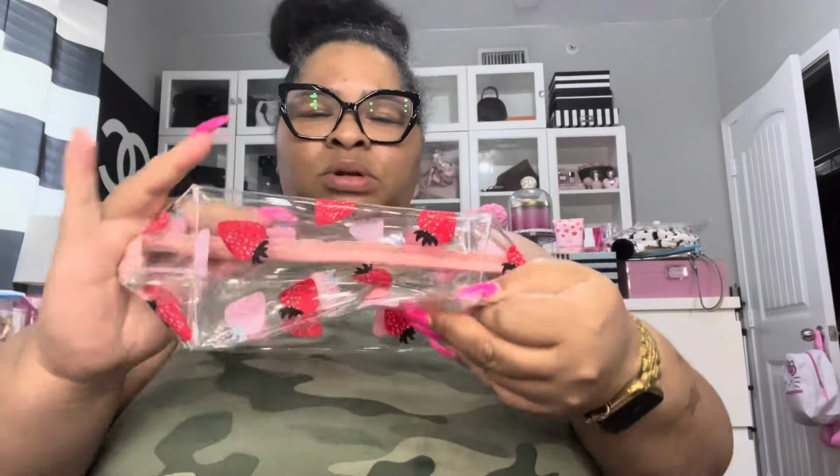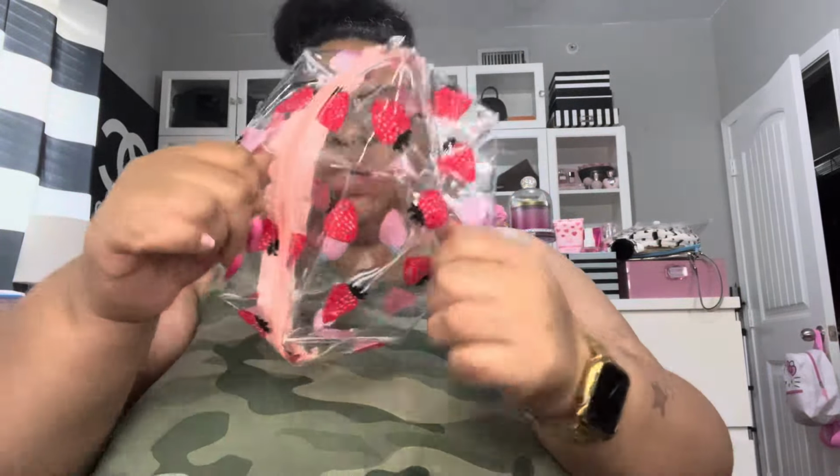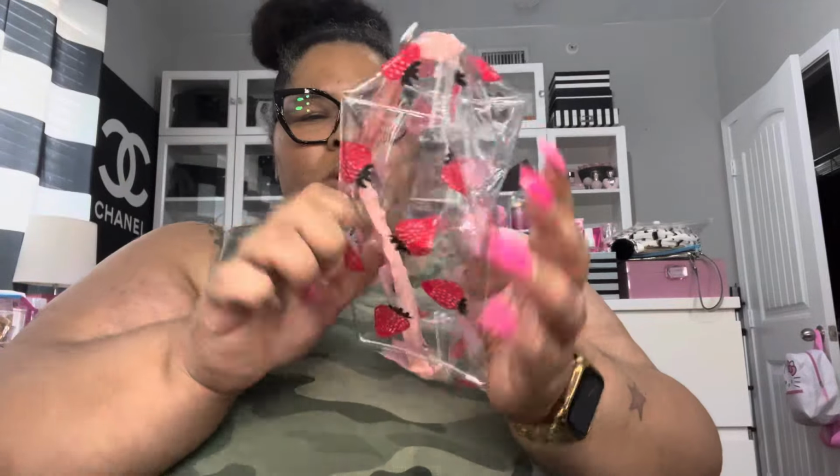Okay, got this cute little clear strawberry pouch. Doesn't look like much because it's all squished, but it came from Shein or Temu, one of them.